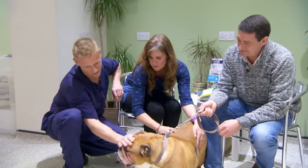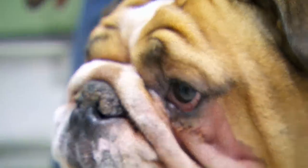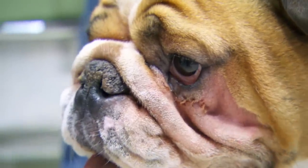Being a British Bulldog, the leaner and the meaner, the better for him and his future health. It's all for the right reasons to make our boy as comfortable as possible. He's still got that massive, massive character, haven't you? Keep the character, lose some pounds, and then I'll be happy.